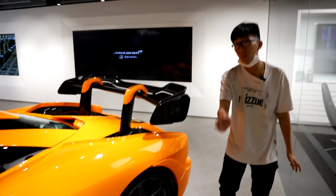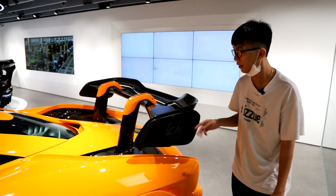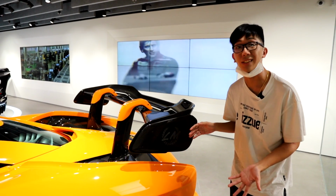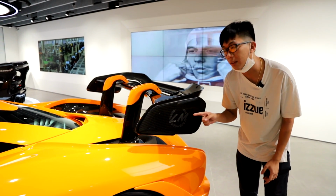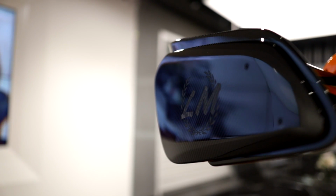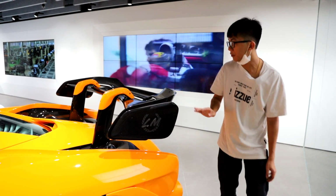So we now come to the back of the car. One of the very special things about this car is the end plate. Normally it is just paint or a Senna logo or an Ayrton logo. This has the LM logo in it, but it's not just a normal LM logo. In fact, this logo was cut into the carbon fiber, so you can see the carbon fiber inside the logo. It looks really, really cool.